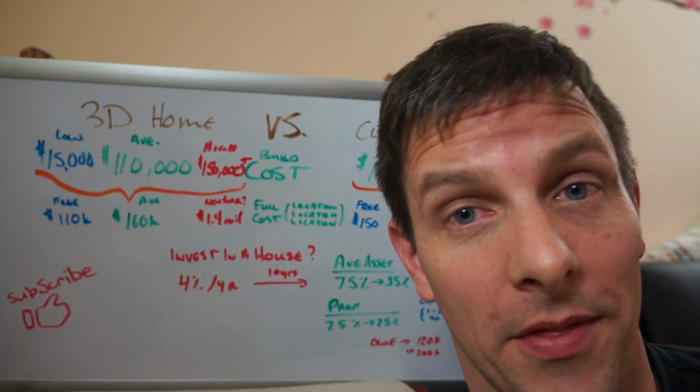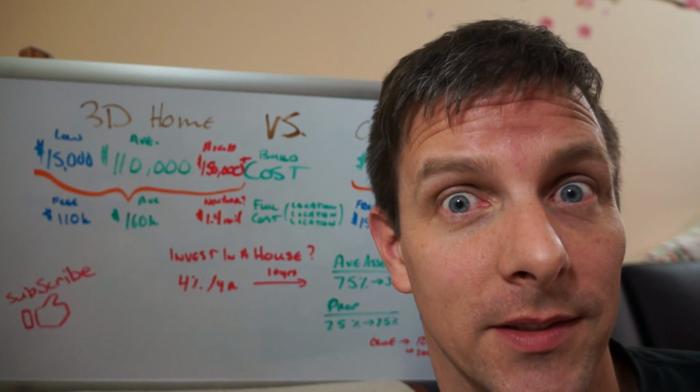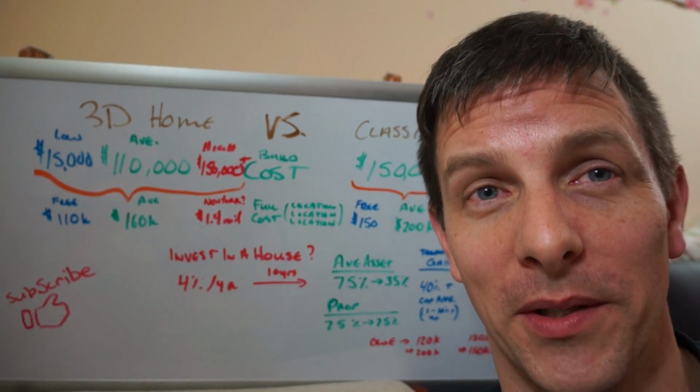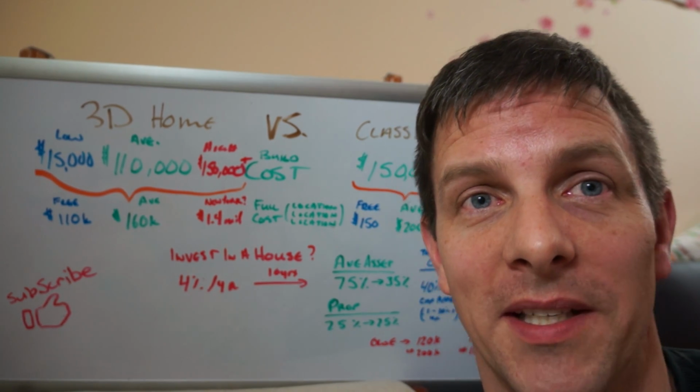And today we're going to do a little thought experiment. This thought experiment is about 3D printed homes versus traditional homes and how that's going to change the cost structure of housing and investing in housing.